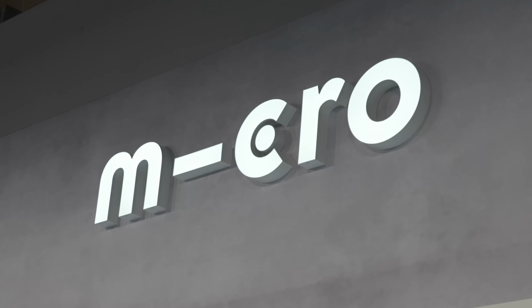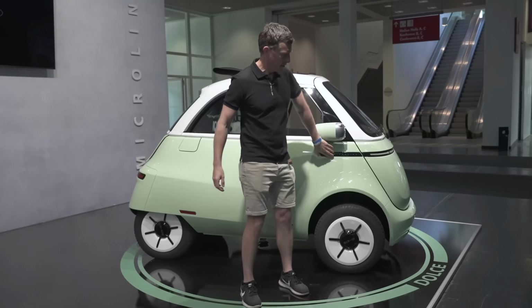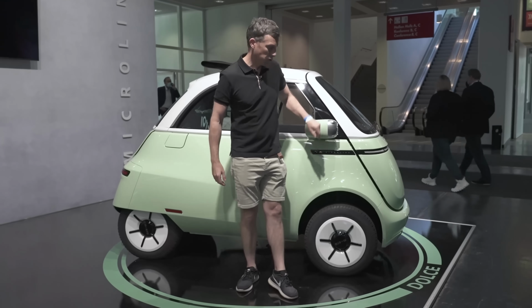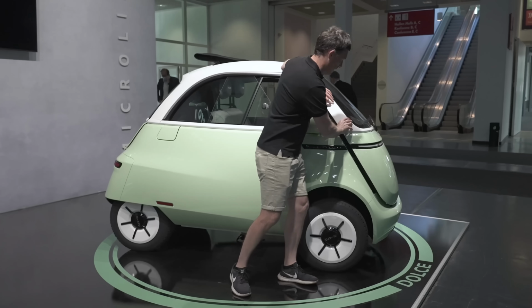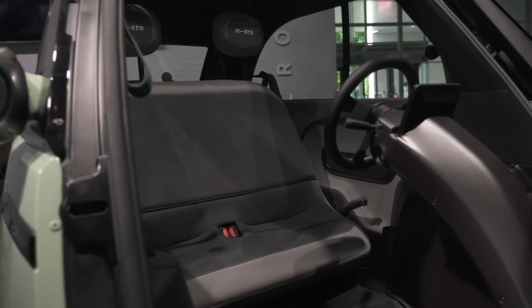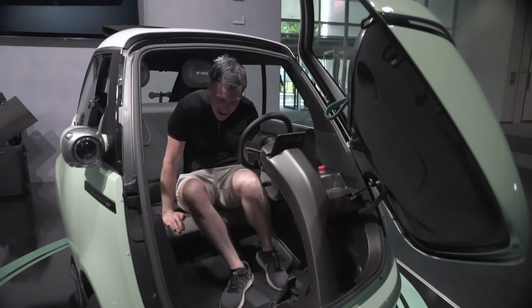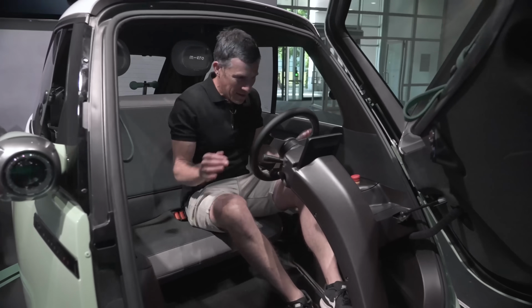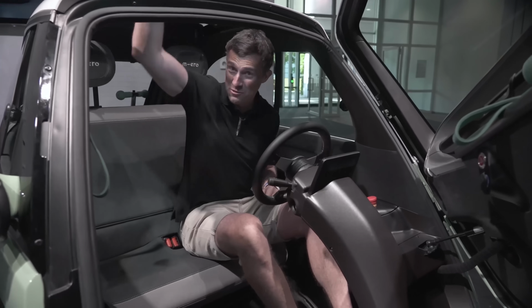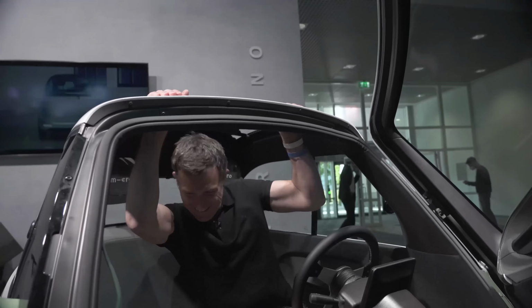Scooter company Micro has released this Microlina bubble car. It's a bit like the Isetta bubble car, only of course it's electric. But like the Isetta, you get into it through the front. So it's a two-seater. It's left-hand drive only, though this car is quite narrow, so it doesn't really matter that in the UK you'd be sat over this side. It's got a sunroof. Hello. Yeah, look, hello. It's got a sunroof.